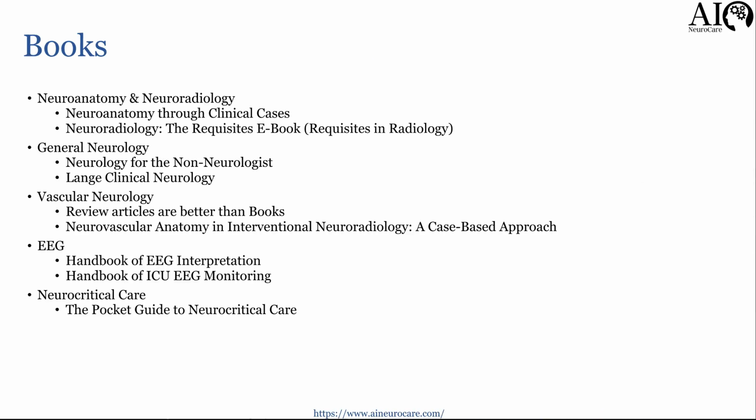Books that I have used, and I think these are the only books, in my opinion, to actually read. This specifically does not include neuromuscular, so don't yell at me because I don't do that on a regular basis. So for those of you who do, send me a link. I'll be happy to at least update the slides.